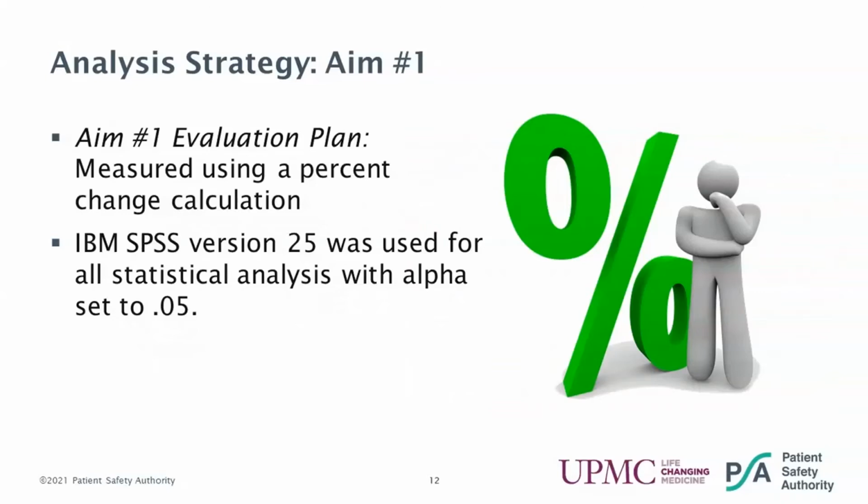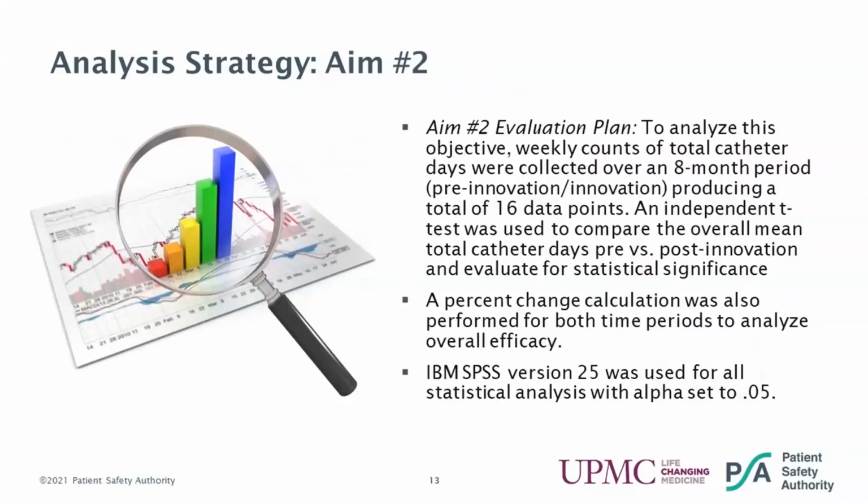As you remember from the earlier slide, the first goal was to reduce the number of CAUTIs reported in the ICU during the intervention period. Analysis for this aim involved a percent change calculation. You can see we used IBM SPSS version 25 for everything, and we set our statistical analysis for an alpha of 0.05. Then we move into aim 2 and how we evaluated that.